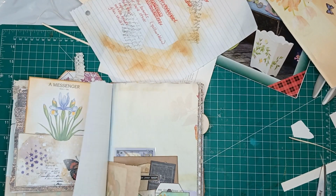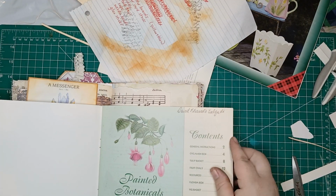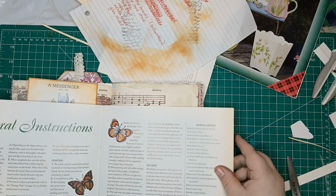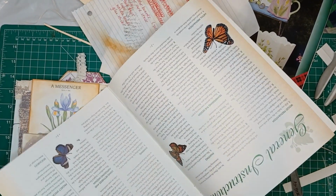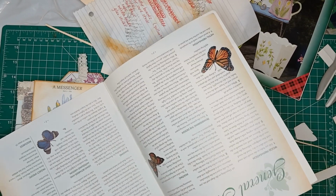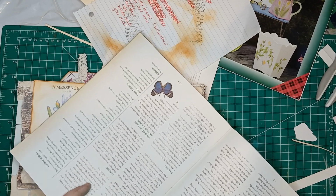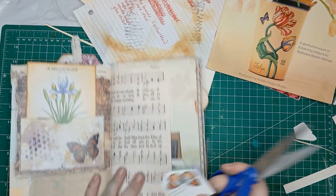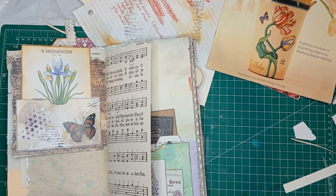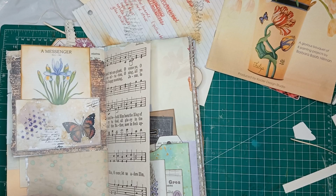Cool. I like that. I wonder if there's any more I can cut out. There's one. Ooh, several right here, you see? Let's see what's on this other side. Nothing. Perfect. So if you haven't gone to the thrift store or op shops or something and looked for books with things like this, this is your sign. This is your reminder to take opportunities.